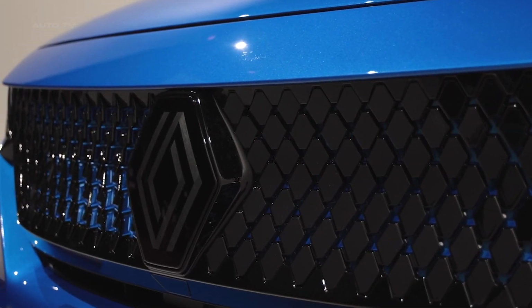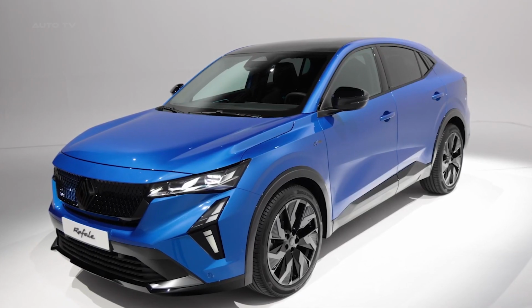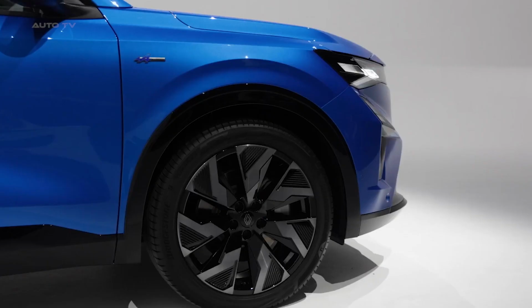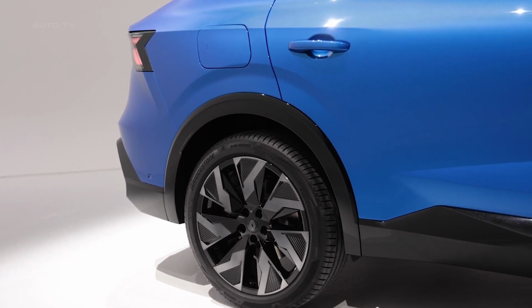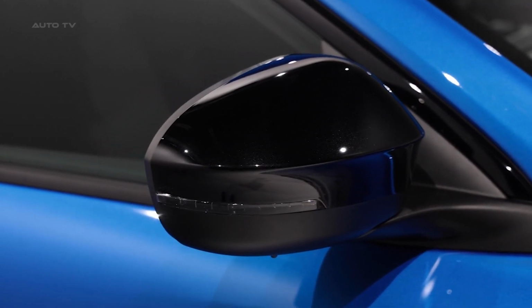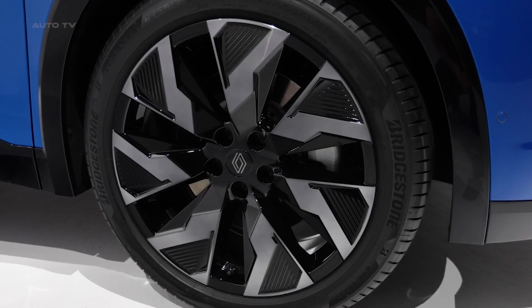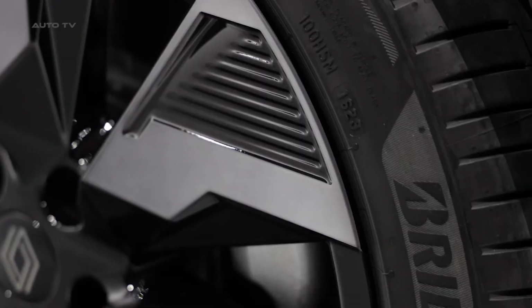The Renault Rafale boasts a sleek profile with a sloping roofline that lends it a distinctive look, while also retaining a generous cargo capacity of 530 liters or 18.7 cubic feet, with the rear seats in place. Renault has made the decision to offer the Rafale exclusively as a 5-seater, ensuring that despite the coupe-like roofline, there is minimal rear headroom loss. The Rafale measures 4.71 meters in length and 1.86 meters in width.